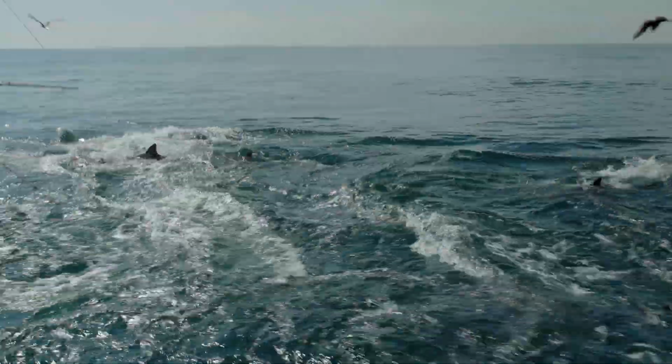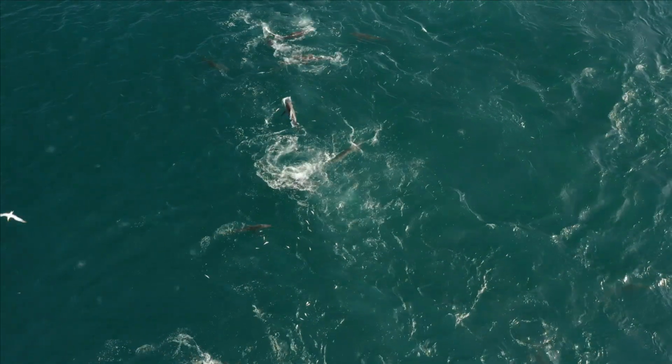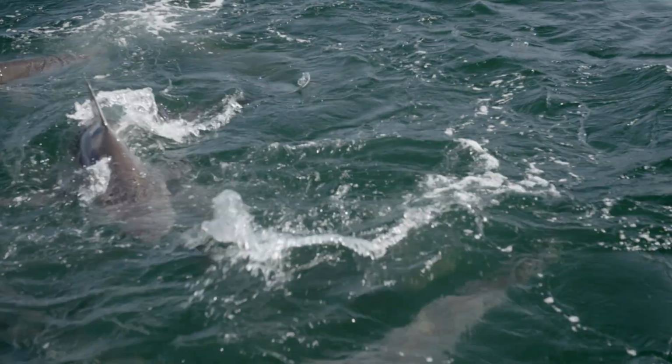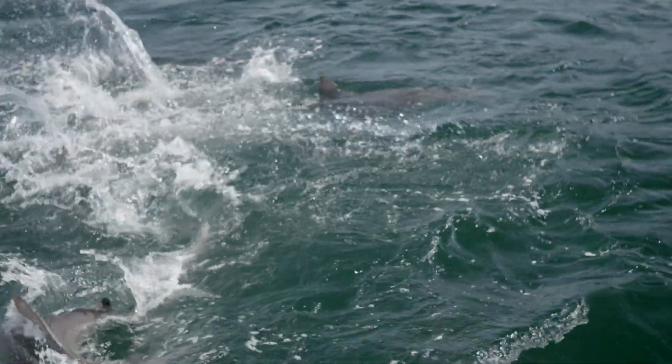Oh my God, Becky. You do not want to be in that water right now. Sharks are basically riding on top of each other, trying to get after these baits that are being thrown over. And they're all good-sized sharks. You know, there's a couple small ones mixed in, but for the most part, they're like 100-plus, 150, a couple of 200-pounders.